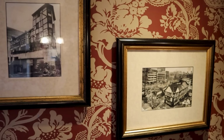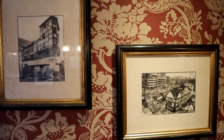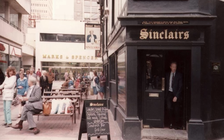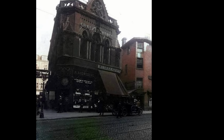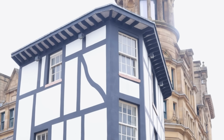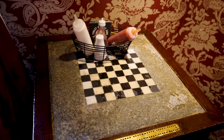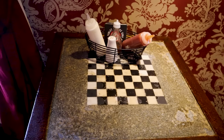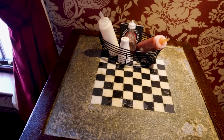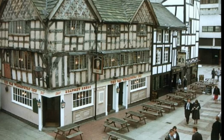And the second thing to understand is something you might have noticed already if you were sharp earlier on, that Sinclair's isn't a true timber building. It's brick, stuccoed and painted black and white to look like it's timber. More evidence that we just love this particular look. So when the concrete hellscape of the 1970s was replaced with a glass and stone clad corporate hellscape of the 90s, there was real pressure on all sides to make sure that the Old Wellington and Sinclair's were saved somehow.